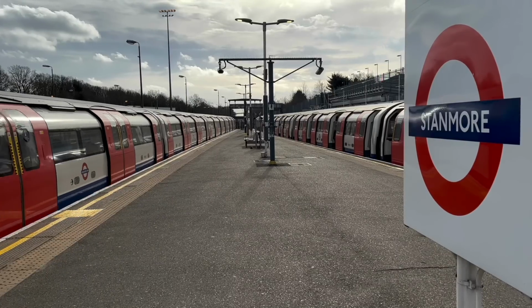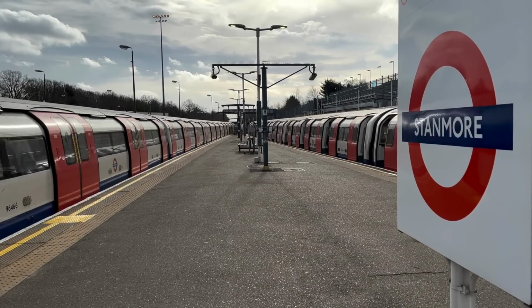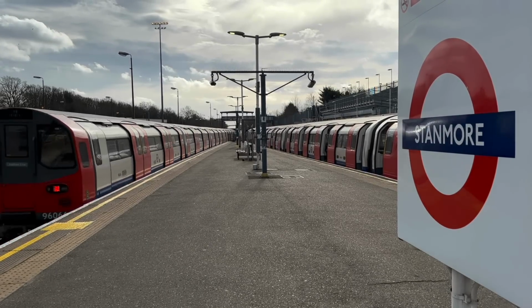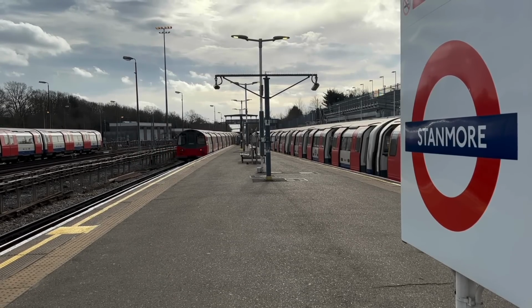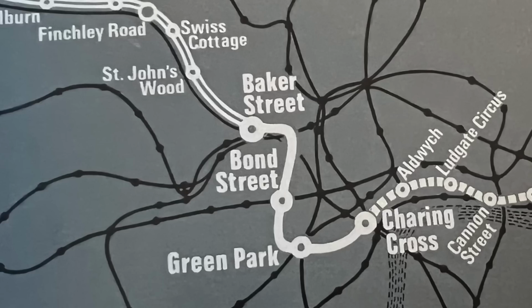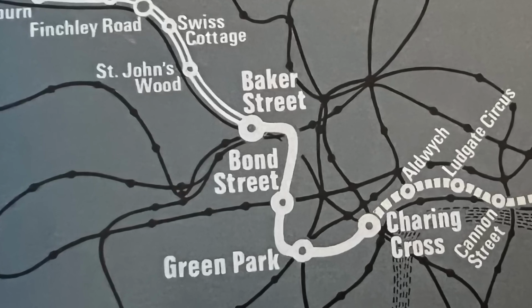A significant chunk of the Jubilee line actually wasn't new at all in 1979. The line between Stanmore and Baker Street was opened in 1932 by the Metropolitan Railway. In 1937 it was transferred to the Bakerloo line, and in 1979 it simply swapped its identity over to the Jubilee. What was new was the section from Baker Street to Charing Cross, and that's what this brochure commemorates.